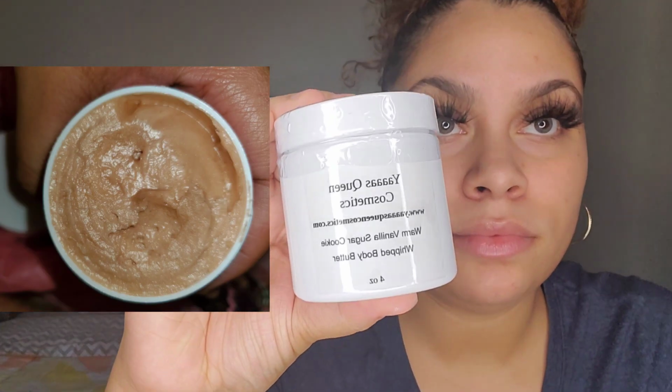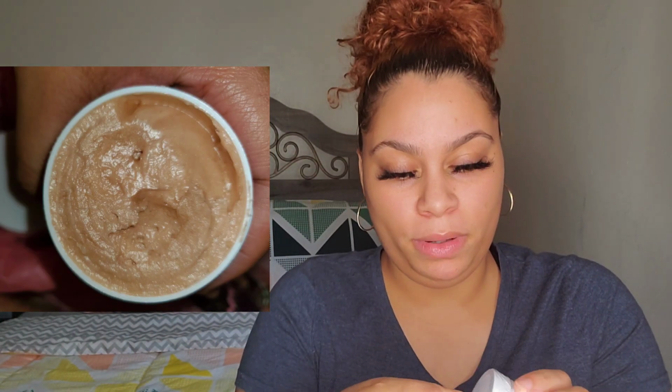Products here. The first thing that I got, ooh, this is nice. I got this warm vanilla sugar cookie whipped body butter. I'm gonna open this and smell it because y'all, warm vanilla sugar cookie, anything warm vanilla, anything vanilla scented period is, I love it. Okay. Y'all, I'm gonna put some on right now. Ooh, this is nice. It is fluffy. I'll show you guys what it do.